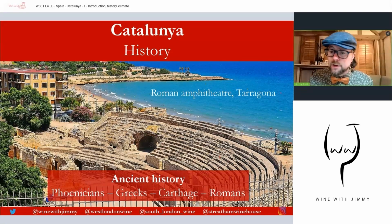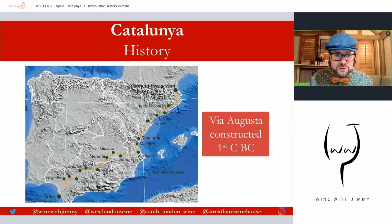They were both vying for expanding their territory, and eventually the Romans conquered around the 2nd century BC and continued vineyard cultivation. In Tarragona, which is a city south of Barcelona on the coast, very important, and I'll talk about the Via Augusta on the next slide. Very important city. Here is a Roman amphitheatre right next to the coast. Okay, so what have the Romans ever done for us?